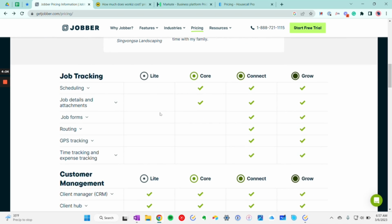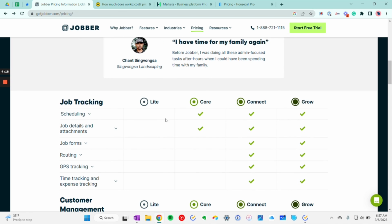So right off the bat, you can see that the light plan, even though it's cheaper, it doesn't offer scheduling and job management, which is just kind of a critical piece that you'd want. So in my mind, that would be off the list right away. But these other things, routing, GPS tracking, these are kind of secondary. But if you can't schedule jobs and manage jobs within the software, then there's really no point.